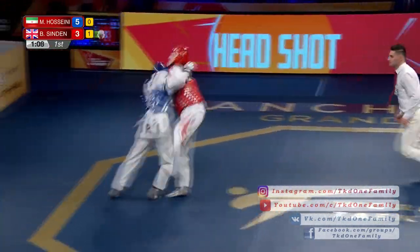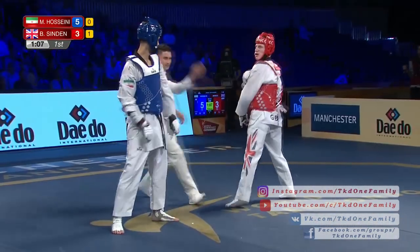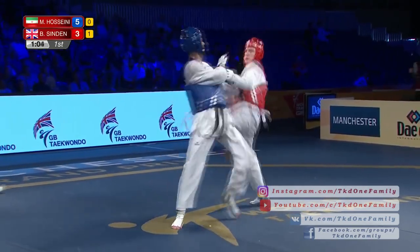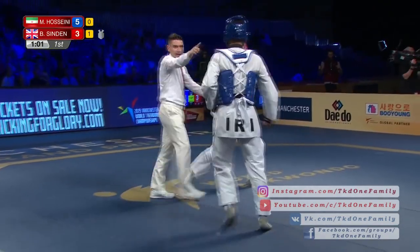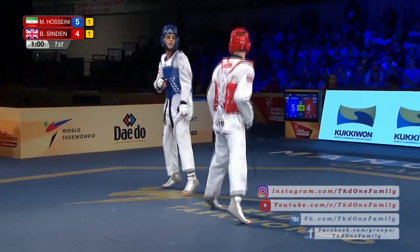Nice headshot there by Bradley Sinden. He's been going for the body quite a lot and just surprised the team there. Going for the body and sneaking it up to the head. Making it look like you're going for the body, then taking it up. Bradley's really good at disguising his shots. Yeah, and speaking of shots, he's played himself into this match here.